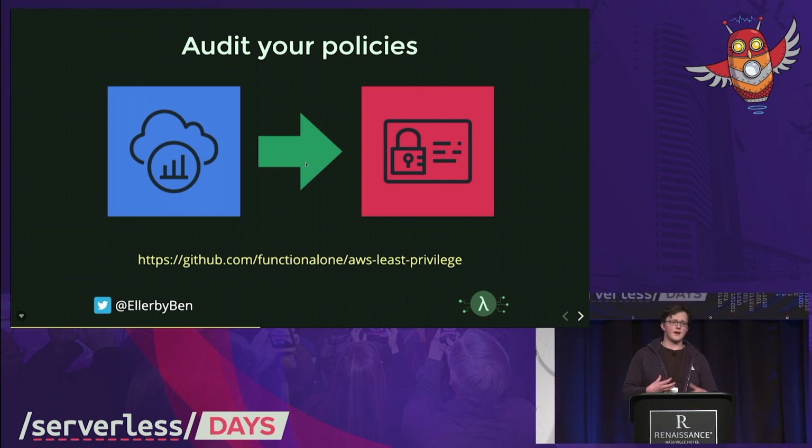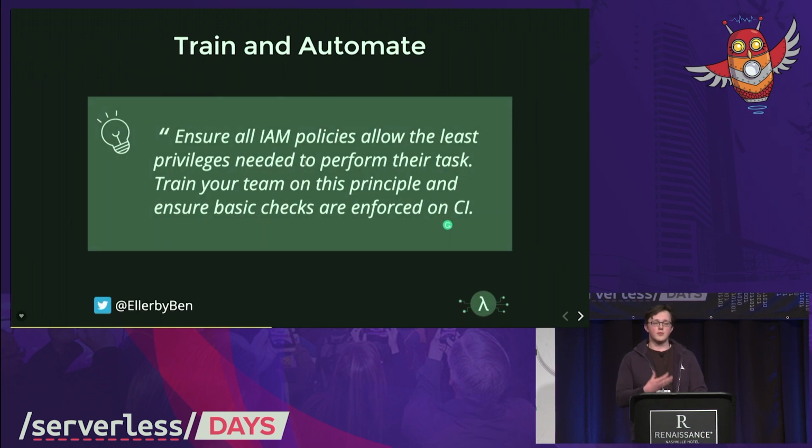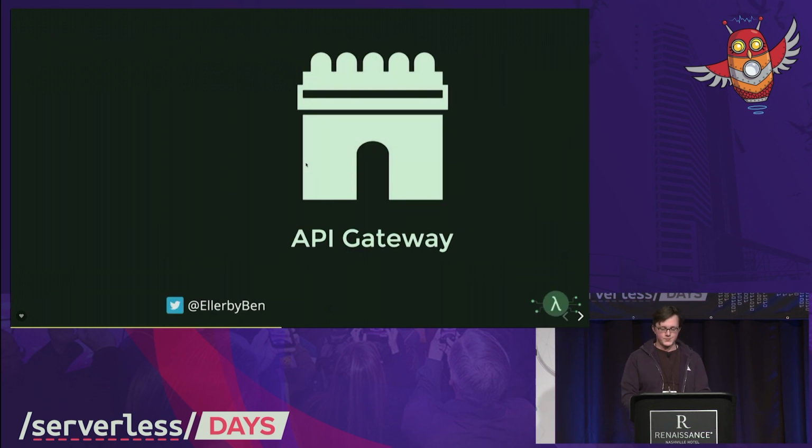A combination of blocking people from making mistakes and auditing things that have happened in the past is the key way to ensure we help our developers to be empowered and not put ourselves at risk. So ensuring that all IAM policies allow least privilege, making sure they only have the things they need to perform a specific task. We need to train our team on this principle. We also need to automate as many of these checks as possible.